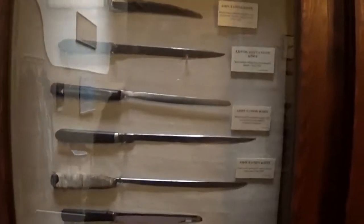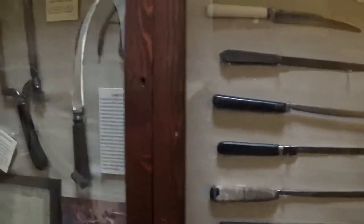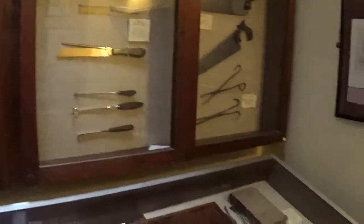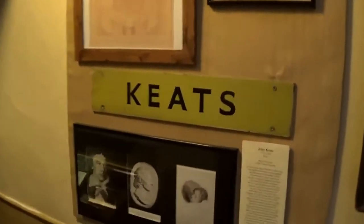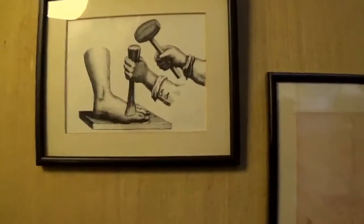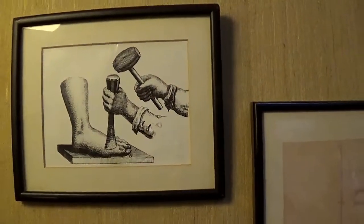Flipping heck. These are all the surgical instruments. Look at those knives. Flipping heck. That's what constituted scalpels back in the day, eh? Wow. Oh my god, look at that. We're just going to amputate your toe. Won't take a second. Wow. Flipping heck.